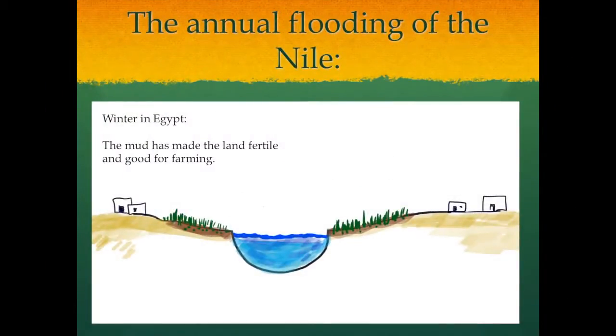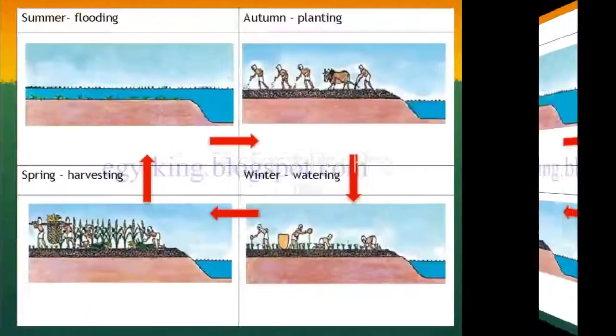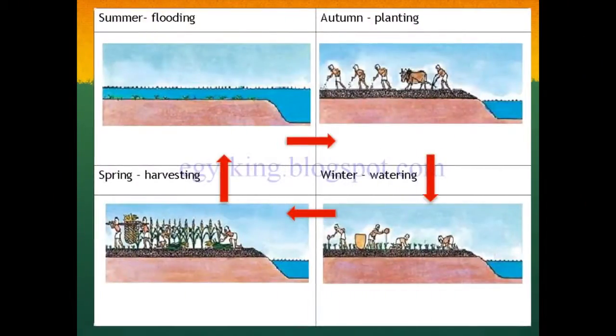So, in short, you can see it again. In summer, we see the flooding of the Nile. In autumn, the farmers start planting because the river level has dropped again. Of course, in winter, all the young crops need a lot of water to grow. And then in spring, just before the new flooding starts, all the crops are harvested.